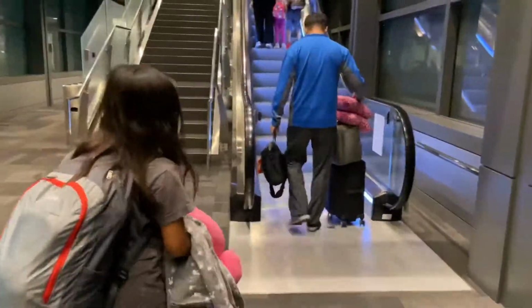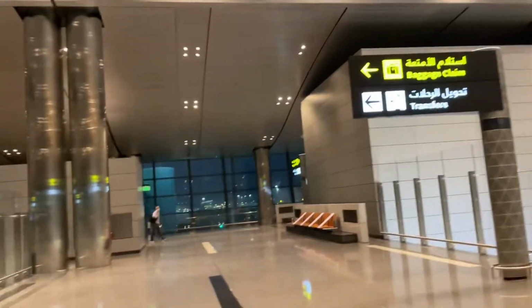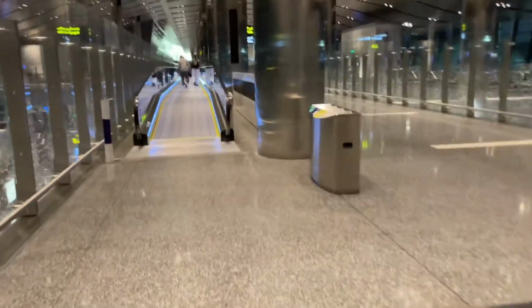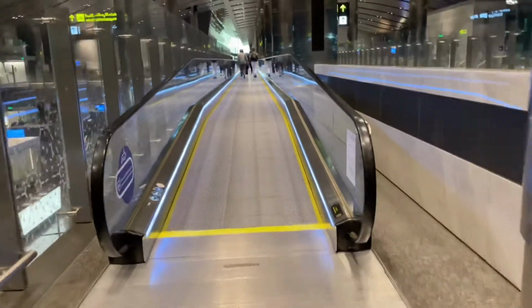Right now we are going to look for the Oryx Hotel. Somehow we're gonna come over to the transfers and go look for that Oryx Hotel, supposedly by the big giant bear. Ooh, here's a little moving thing here. Let's go.